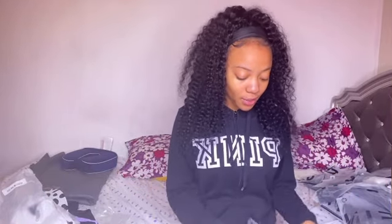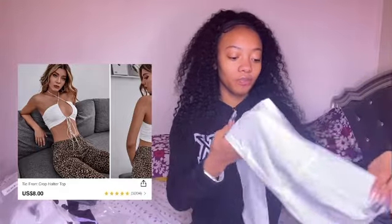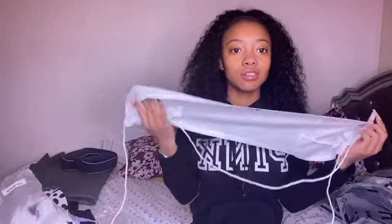So the first thing that we have is this top. This is what I mean. I thought that I was gonna get spring clothes. This is hard to show. Like, this just looks like a piece of cloth. But when it's on, it looks cute.